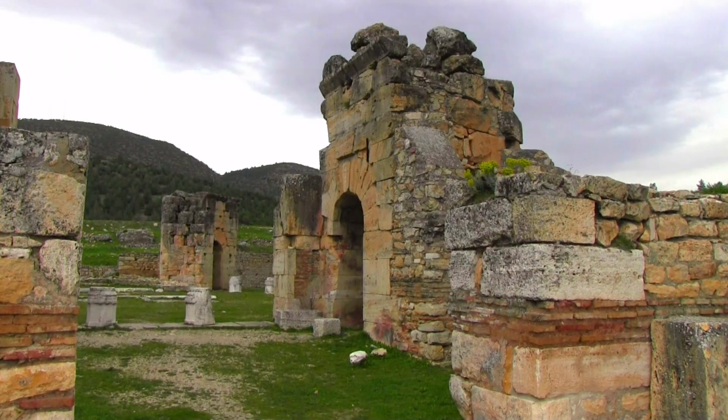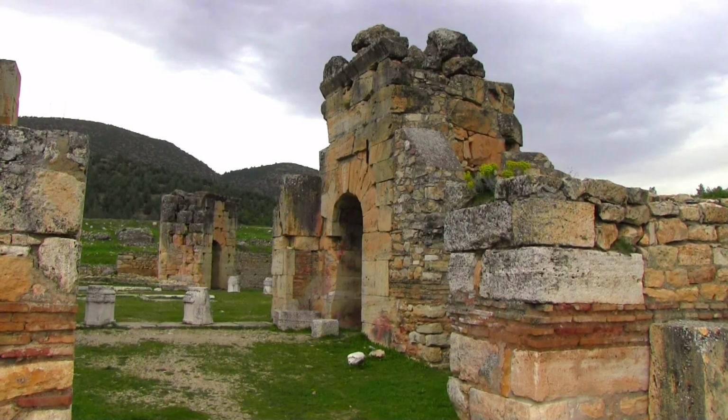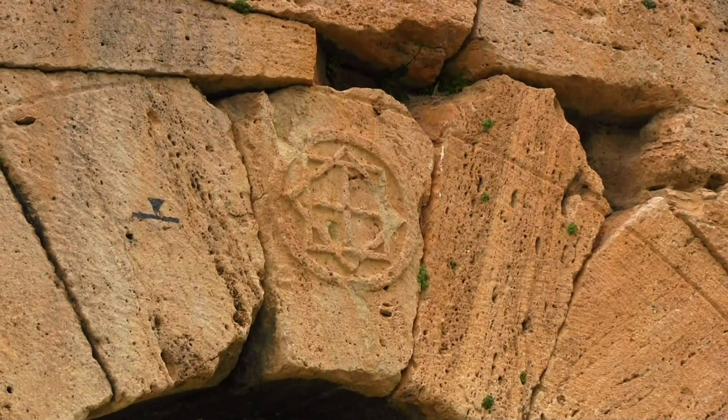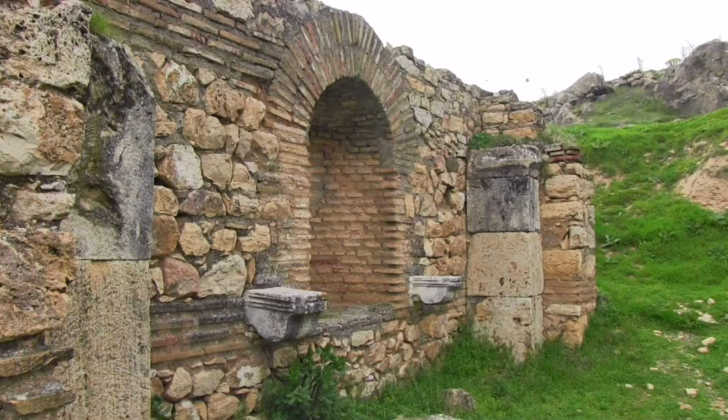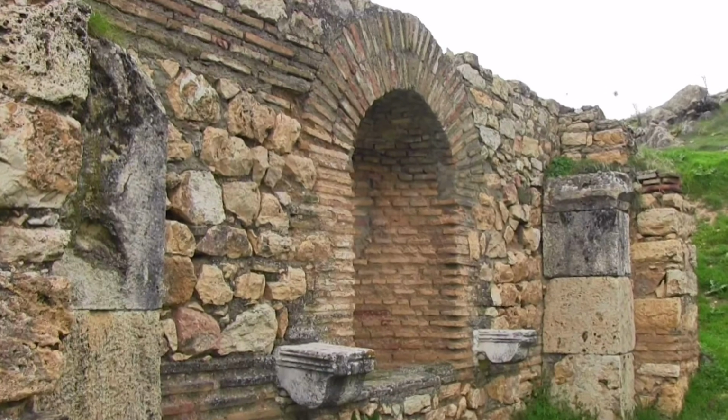Recently, archaeologists found the tomb of Apostle Philip in a hillside church above the city. Crosses and other religious symbols can be seen carved over the arches. One of the 12 disciples of Jesus, Philip was tortured and crucified here for his Christian teachings.